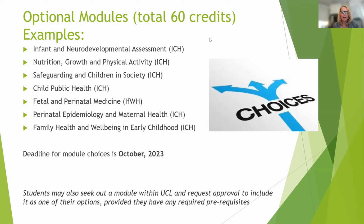And these optional modules need to be chosen by October, usually mid-October. So that's something that we work on early in the year and help you and discuss with you to help you choose your optional modules and make sure that you have appropriate modules, the right number of credits and all those kinds of things, and help you sort that out. So that should be finalized pretty early in the year so that you know what you're doing. When I say that, that's obviously if you're taking the course full-time. If you're doing flexi-modular, then you might decide to defer your optional modules to one of your later years in your flexi-module program.